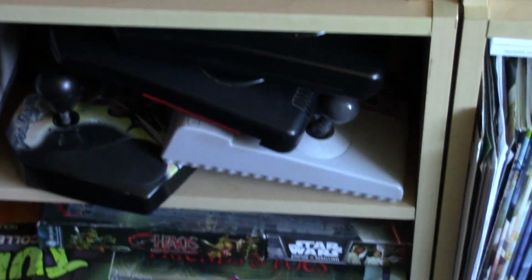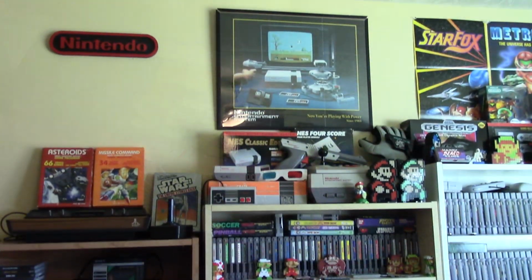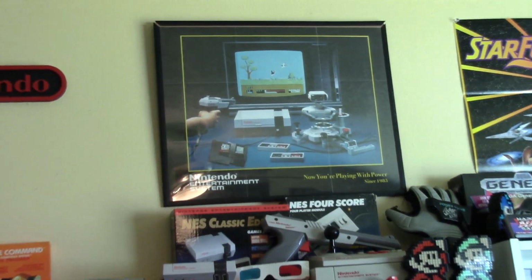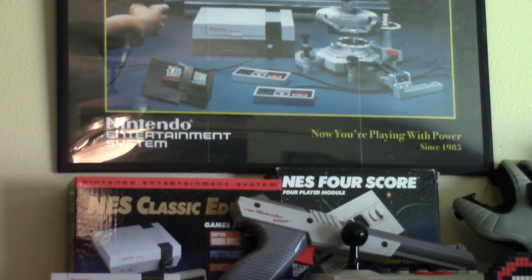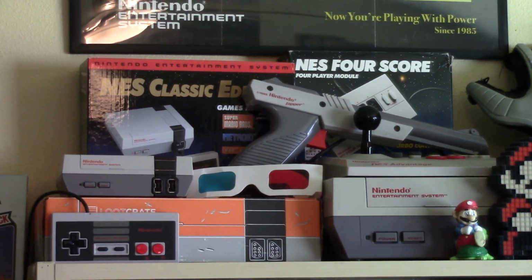So now instead of moving all the way down to the bottom shelf, we're just going to move on to this next section, which is Nintendo NES. I've got a little shrine up here to it, just because this is the poster that came with the Classic Edition. It's a really cool poster. I figured I'd frame it and put it up above my Nintendo collection. I've got a bunch of Nintendo stuff here and some 3D glasses just to add to it.